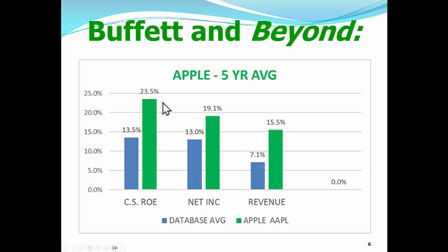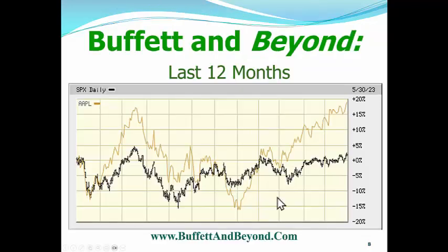So again, we're looking at a stock, Apple in green, with higher everything than the average stock in our database. And our database includes the Dow, the S&P 500, and a good part of the NASDAQ stocks, the larger NASDAQ stocks. Okay, but we have to look at one more thing, folks. Does the market like it? In other words, do the market participants, do you and I like this stock, and are we buying it more than the average stock? Now here, the black line is the S&P 500.